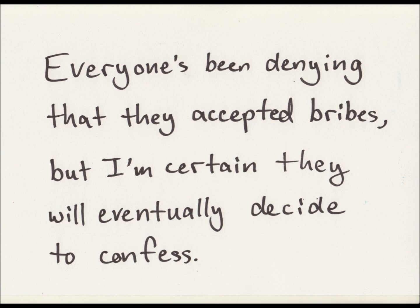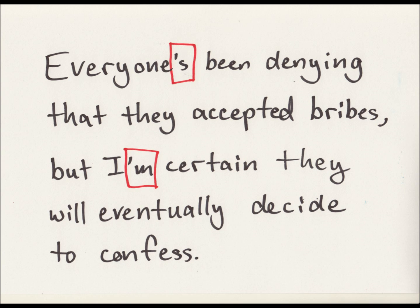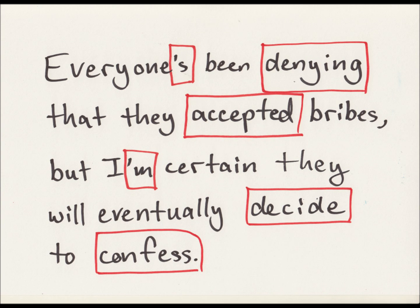One last example. This one is tricky because it includes what we call contractions. So everyone's is a short form of everyone has, and I'm is a short form of I am. Find the doing and being verbs first. Denying, accepted, decide, and confess. Then find the being verbs and the helping verbs: has, been, am, and will.